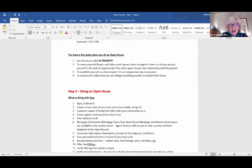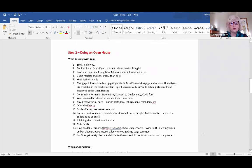Okay, so you want to get the house sold. You want to meet potential buyers and sellers and impress them enough for them to call you, and put yourself in the path of opportunity. Your goal is to get into a relationship with the guests, unless they're with a realtor. You want to establish yourself as a local expert. It's an inexpensive way to prospect and impress the sellers that you're doing everything possible. That would be if you're the listing agent. So what do you do? What do you bring with you?